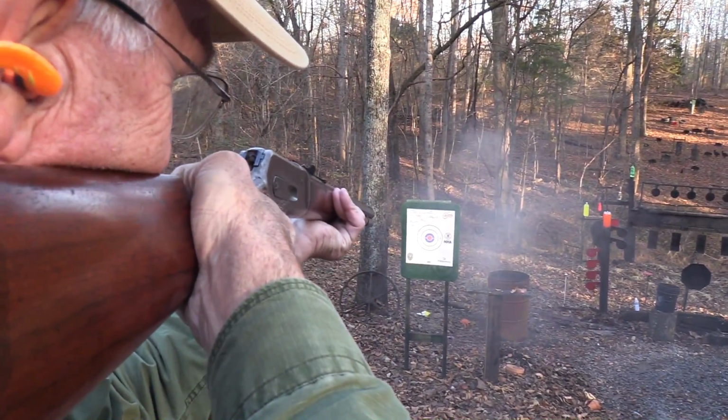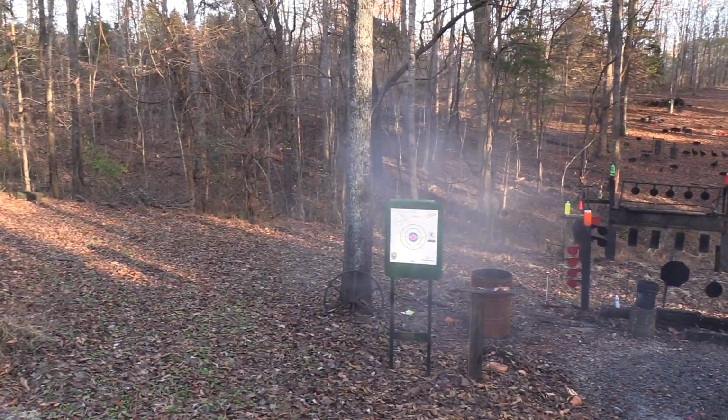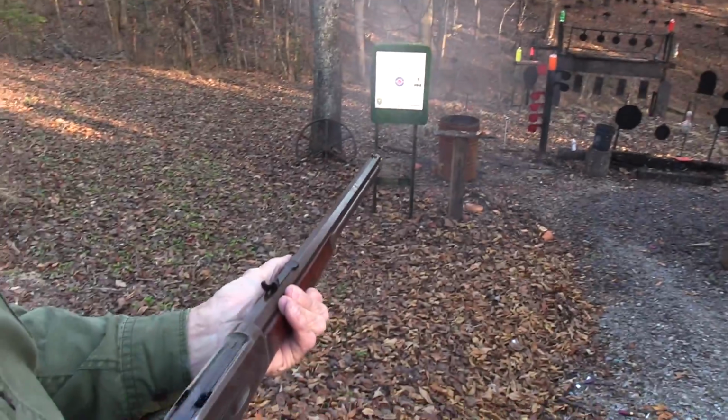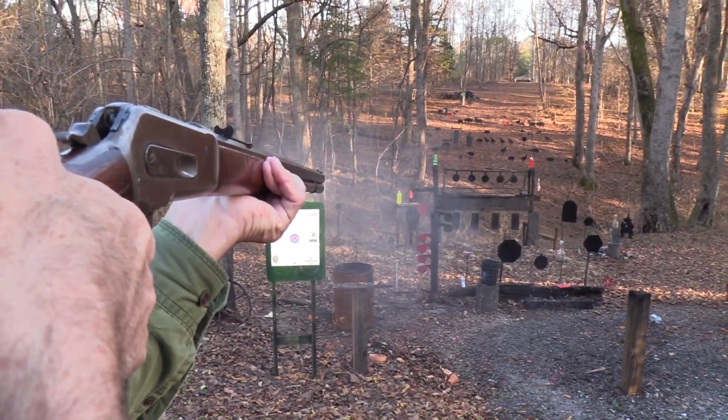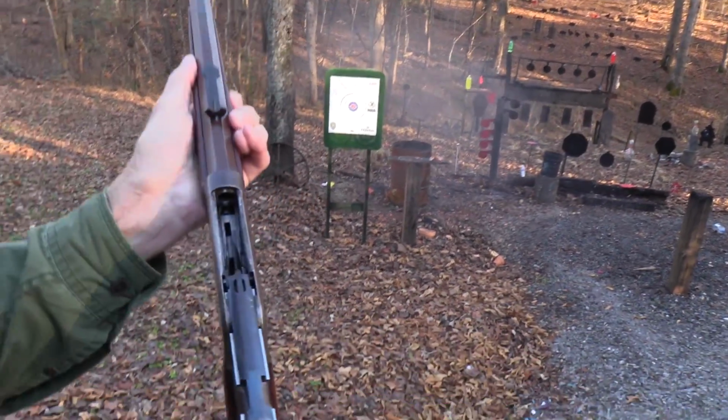Shoot that target. Woo! Goes through paper. 45-70. Try another 2-liter. Yee-ha-ha! Click! I'm out of ammo.